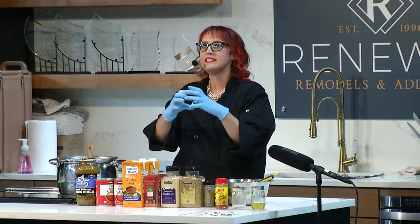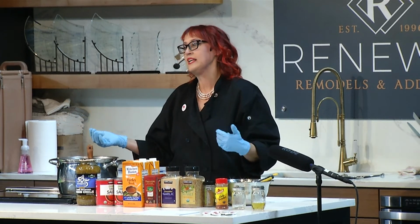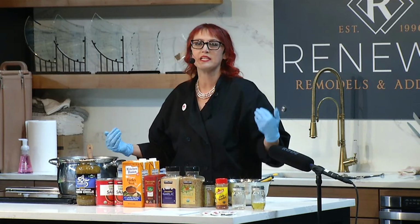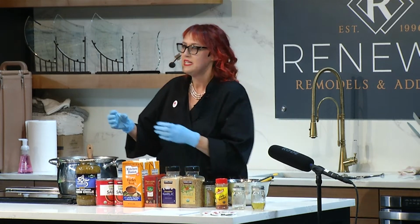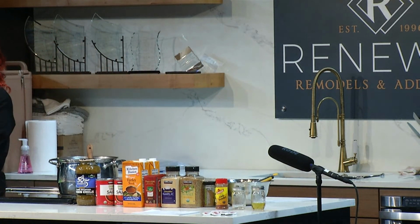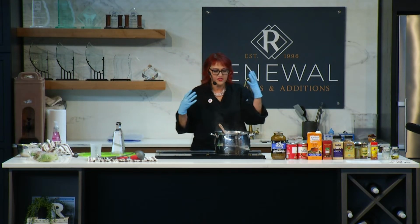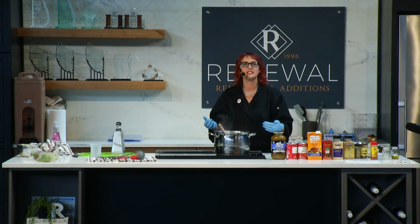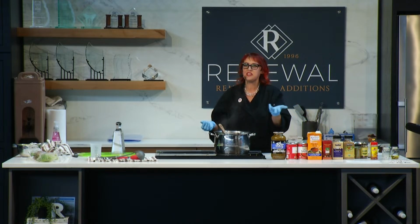Now, I can adapt that into the way my family likes things, right? I'm the only one in my house who likes mushrooms. So if I make stroganoff, it doesn't have mushrooms unless I have some on the side and I just sprinkle them on my dish. But if you get the concept of what makes a dish, then you can adapt it to what you have in the fridge, what you need to use up, what you don't want to go to waste, or what your picky family likes.